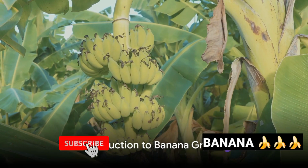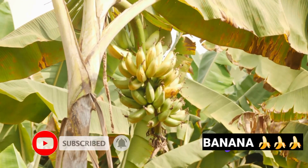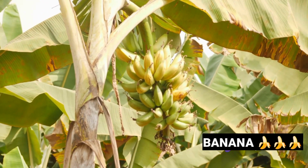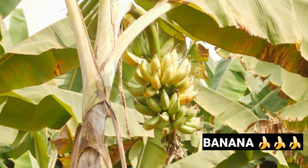Have you ever wondered how bananas grow? Bananas, with their signature yellow peel and sweet, creamy flesh, are a staple in many of our diets. Yet few of us know the journey they take from plant to plate.